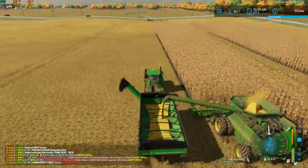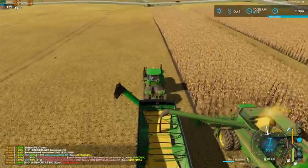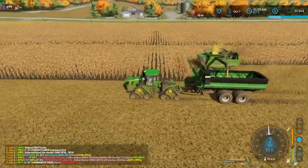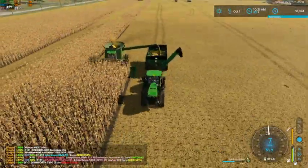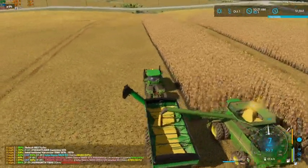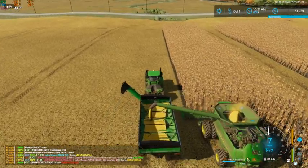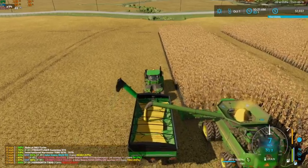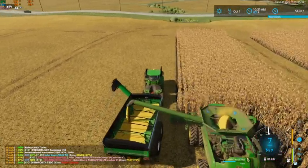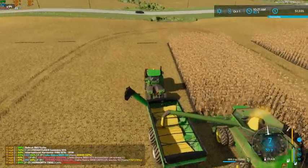Good lord, and that other combine's already 60% full. Goodness, we just can't keep up. We still got a fair amount of this field to go. Oh lordy. Ooh, we're getting way too close.